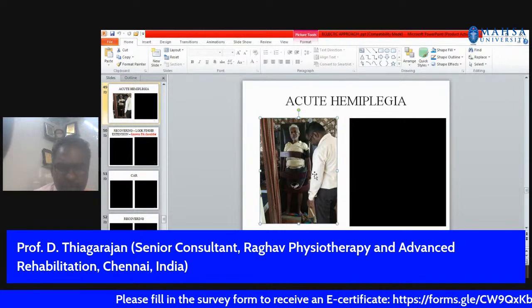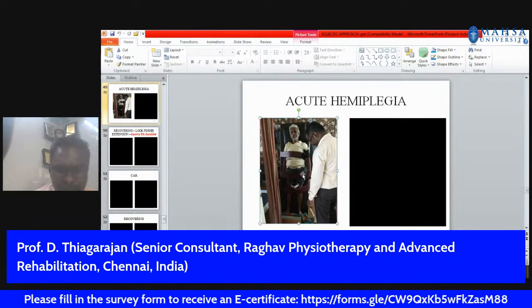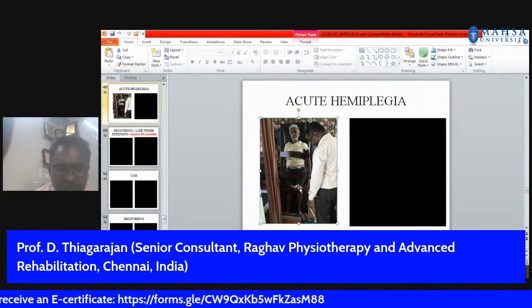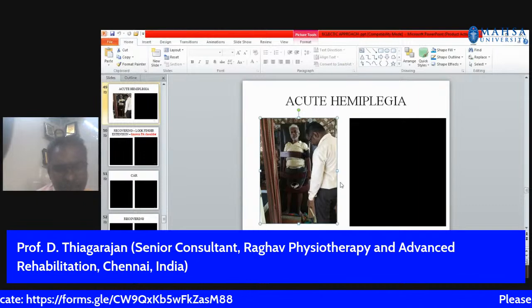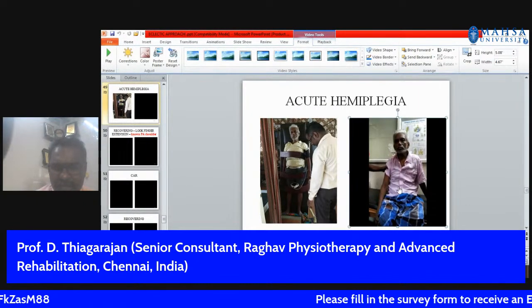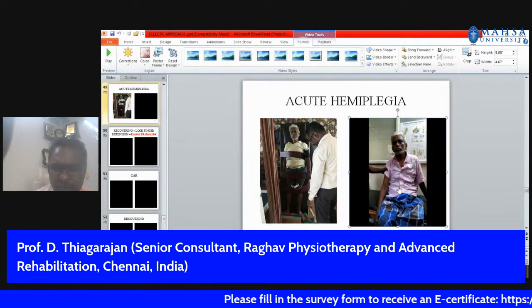You can see this is the picture of that client who came to our clinic. We put him on the tilt table. Vitals were not satisfactorily stable. Anyhow, we managed. The same first day, you can see the status of the client, completely flaccid.